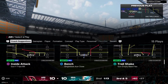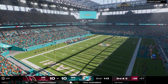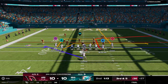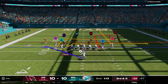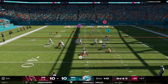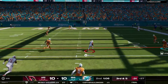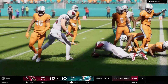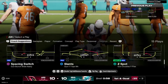Now the Dolphins are going to use the first of their timeouts. Talk things over before 3rd down. Murray looking to throw. He'll try and get there on the ground. They get 24 on that one, and just like that, it's 1st and goal.